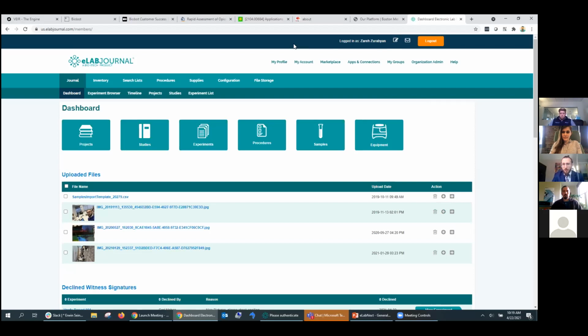So I will focus on this white tab over here. This is the admin panel for the first 3 minutes. Then I'll go into the inventory, supplies, equipment, and so that will focus on the physical assets of your lab. Then we'll go into procedures. These are your protocols that you will be making. And then lastly, we'll go into the journal where you'll be able to see how you're able to create the projects, the studies, all the different tasks, and pull data from all of these other modules into it for one comprehensive reporting portal. So without further ado, let me focus here.